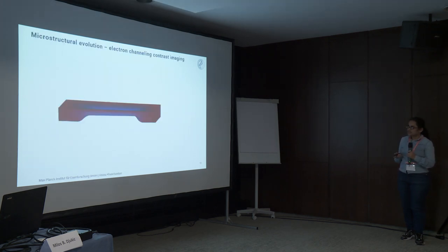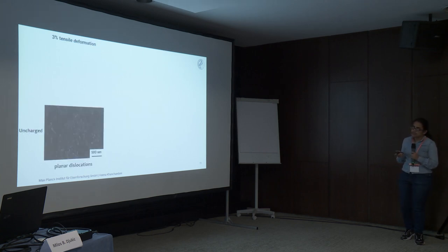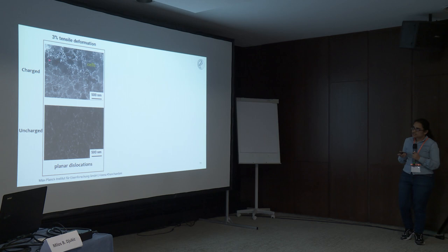So this microstructure evolution was studied from this sample surface. After 3% of tensile deformation, from the uncharged region, we observed the planar dislocations, while in the charged region, we observed the formation of dislocation cells. This is because the hydrogen increases the dislocation density that leads to the cell formation.